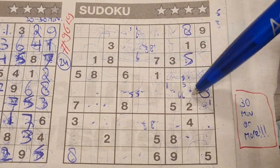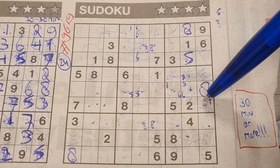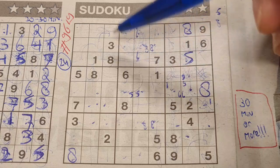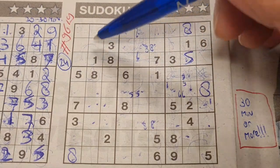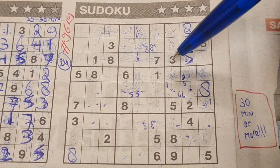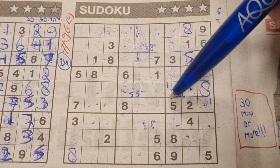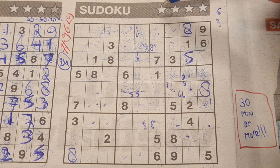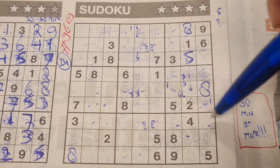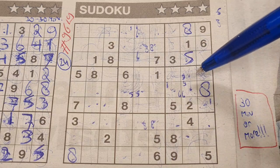6, 6, 1, 2, 3, 3, come on, come on, 3. 7, 4, yeah, 7 here, need a 7 here. 5, 2, need a... Come on, taking too long. 1, 2, need a 3, 4, 5. 6 and the 7.